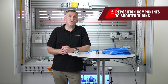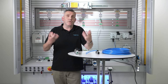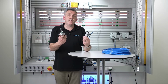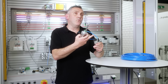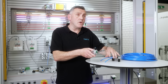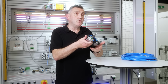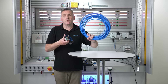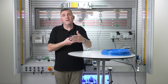Another good way to save energy is to look at where we position our components within our system and around our machine. In this case, I've got a valve and a cylinder. Every time this cylinder operates, I have to fill and empty these tubes with compressed air. So obviously, the closer I can put my valve to my cylinder, the shorter my tubing length. When I have a long length of tube, I have to fill this to the operating pressure and then exhaust it for every cycle of the cylinder.